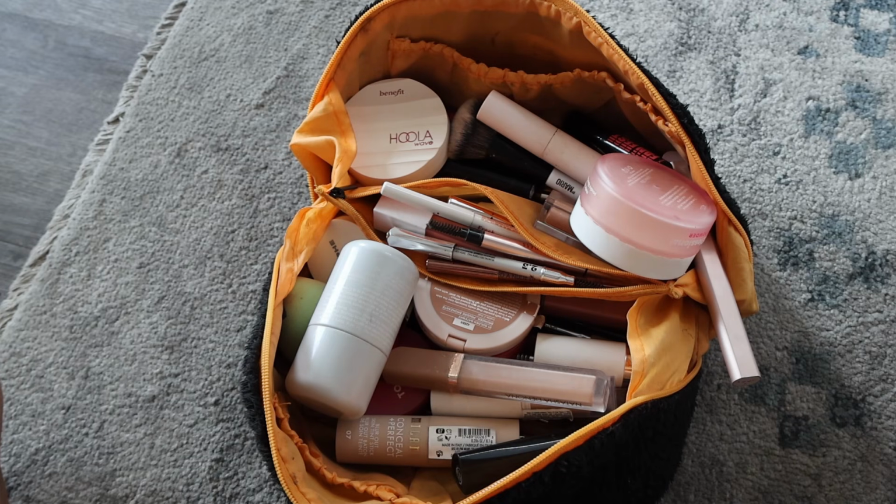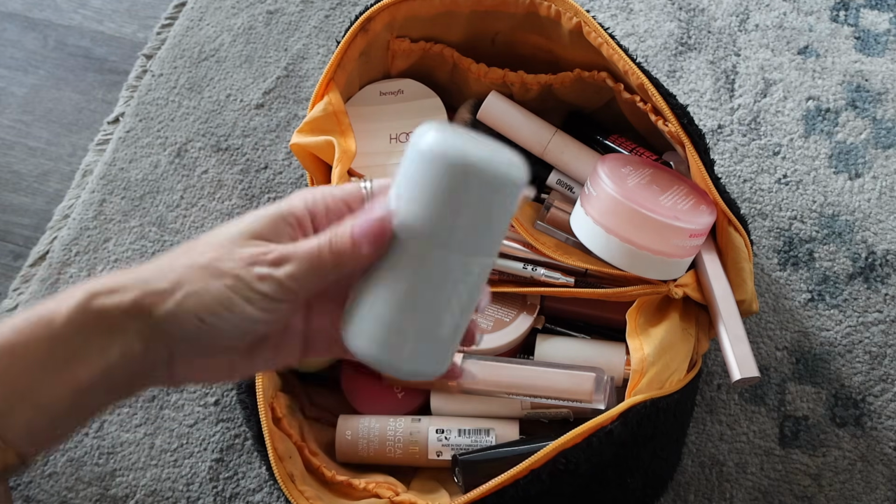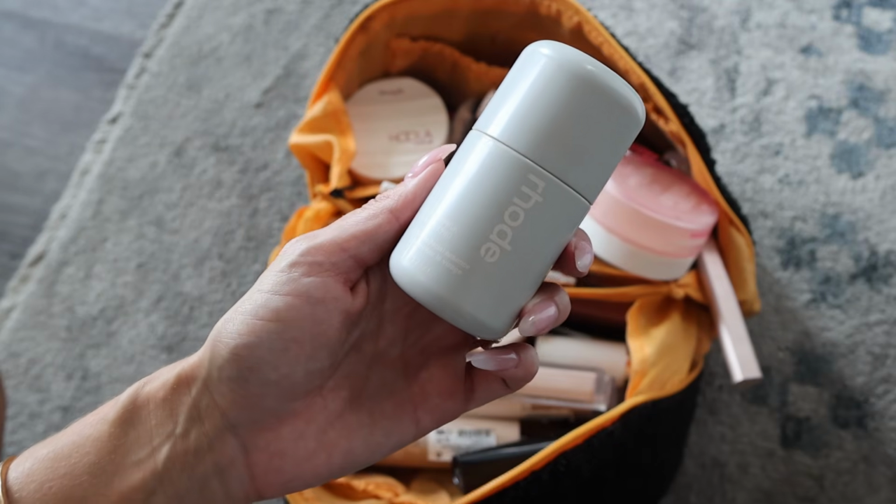I am going to India, Bali, and Hawaii coming up, so that setting spray will be coming with me. Honestly, if I run out of it, I will repurchase that one. A product that I honestly didn't use a ton, this is from Rhode. This is the Glazing Milk.